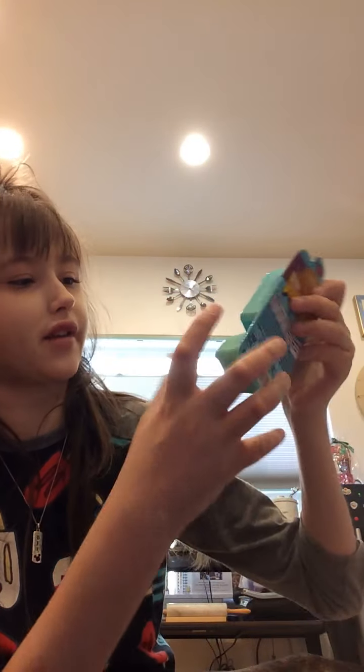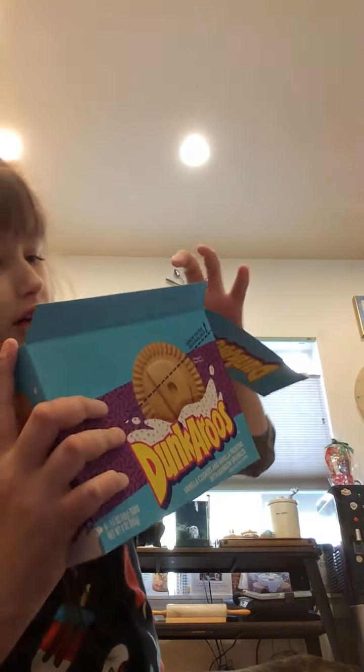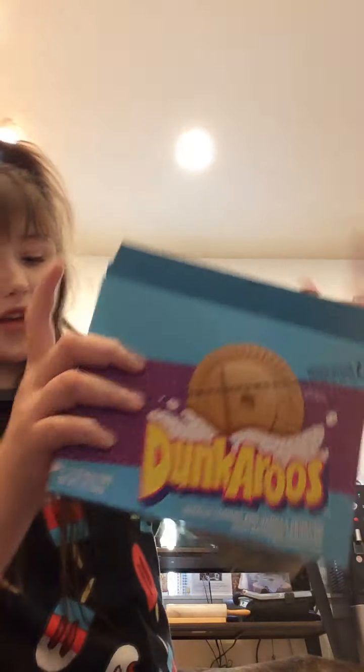Now, I got two packs of these, but they have the rainbow sprinkle frosting here, and then the cookies in here. So, I was like, why not? This pack right here actually comes with 1, 2, 3, 4, 5, 6 Dunkaroos. Yeah, 6. So you get 6 Dunkaroos in this thingy. These are what the Dunkaroos look like. So they are super cool. So got some Dunkaroos because I love them.